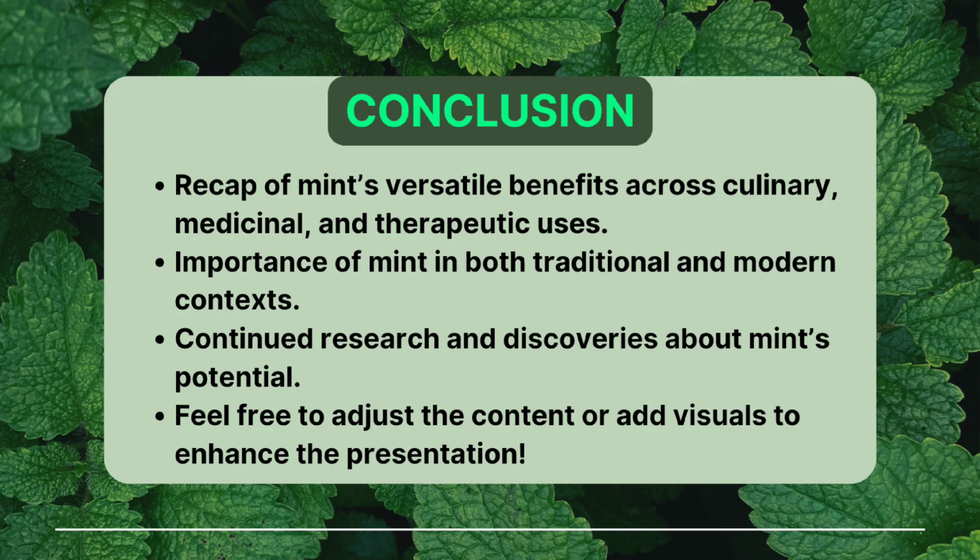Mint is truly a remarkable herb, offering a plethora of benefits across culinary, medicinal, and therapeutic realms. Its rich history and diverse applications ensure it remains a staple in households and industries worldwide. Stay tuned for more exciting discoveries about this versatile plant.